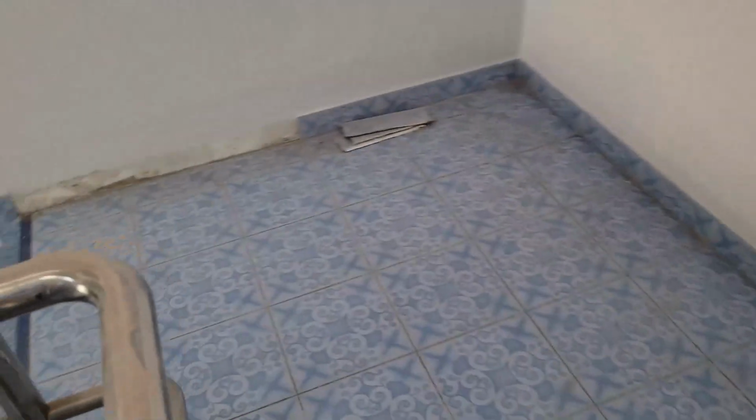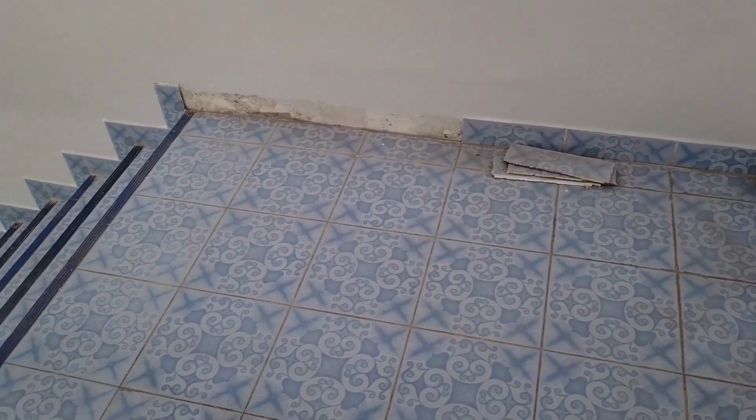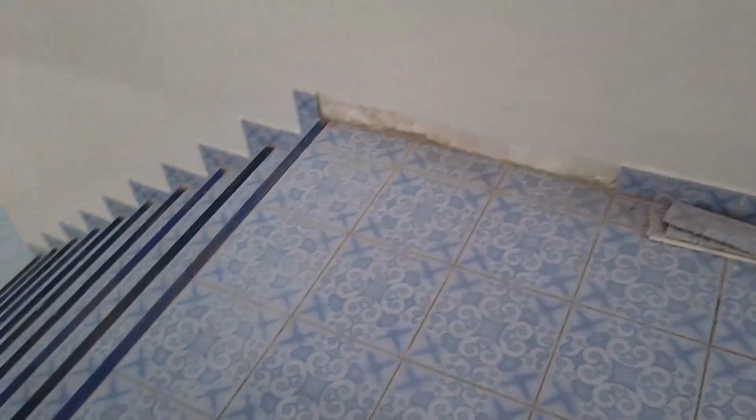I'm trying to make sure I keep the recording in the video. We have the pieces to put back on the wall there. So luckily we didn't lose that.